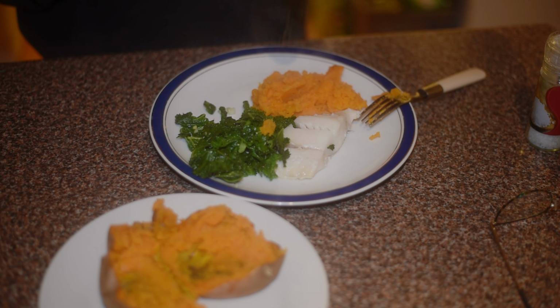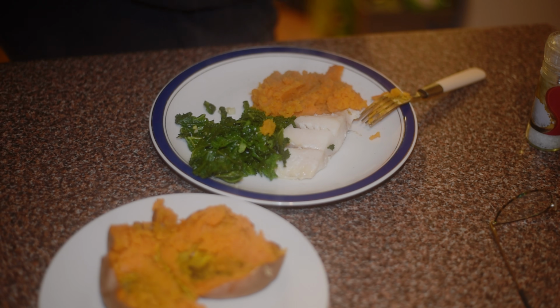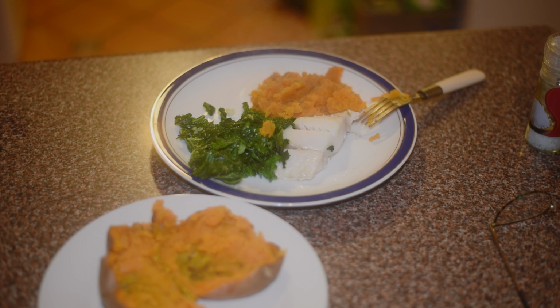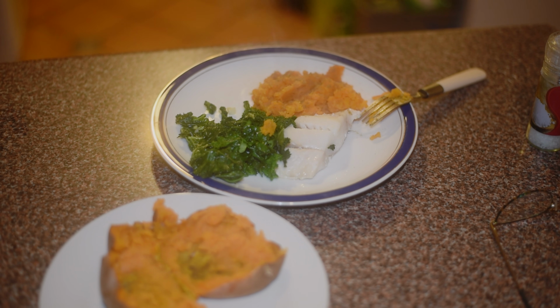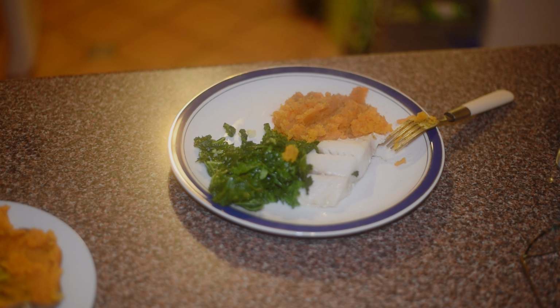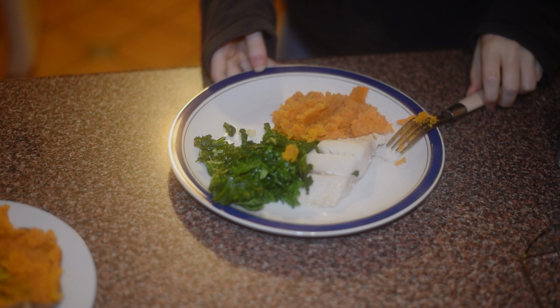The thing about sweet potato is it is alkaline and it's also high in fibre, so it is great for your digestive system. The cod is lean, good fat, so it shouldn't cause any irritation. And then the kale is really alkaline, so this meal is great for those with gastritis and GERD.